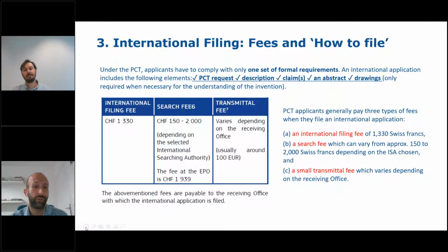So here, to go a bit deeper with the PCT application: under the PCT, applicants have to comply with one set of formal requirements. It's a centralized procedure, and the international application will include the following elements. It's the PCT request, then the description, one or several claims, the abstract, very important, and drawings.